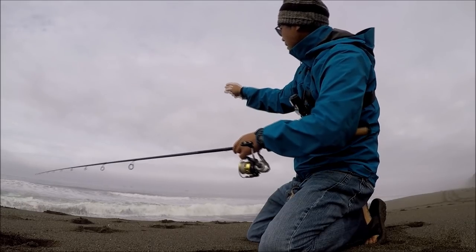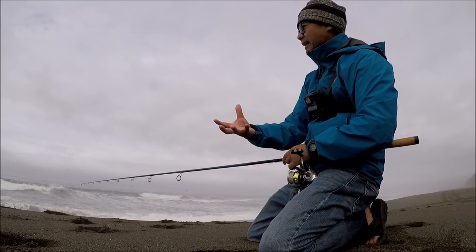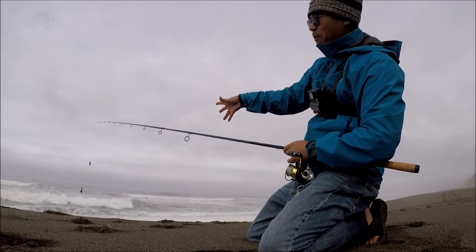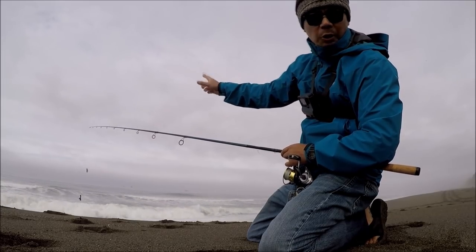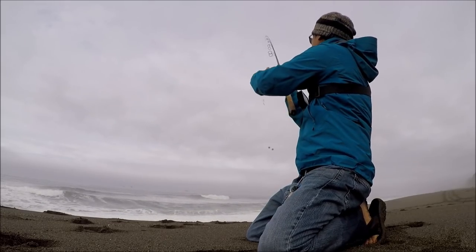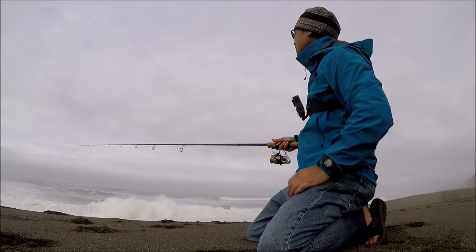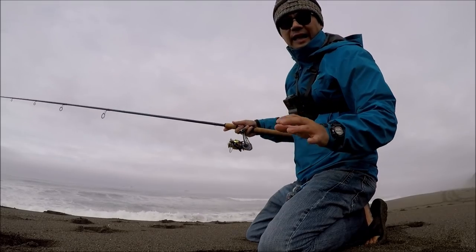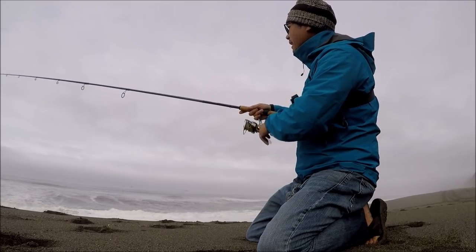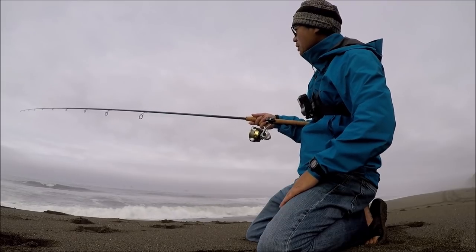When those waves crash, like right there, it stirs up a lot of sediments, a lot of sand crabs, and that's where they're feeding. So when you're casting out, you just want to hold your bait right at that foam area. When you cast, you want to make sure you cast beyond the foam. And then just kind of make your line taut and just hold it there, and that's it. You just wait for the bite.